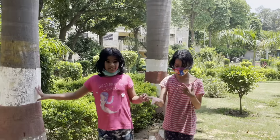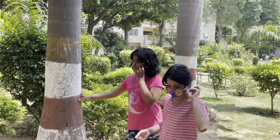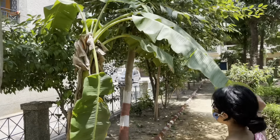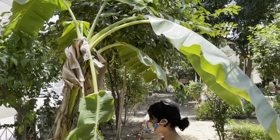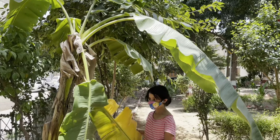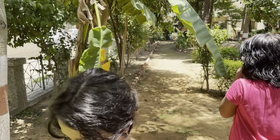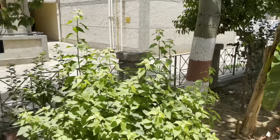And we'll also show you a really small banana tree. Here's a smaller size banana tree. How cute. Yeah, the bananas will grow up there. Oh, look at the yellow leaves. You know, some people also eat those. So let's go to the gate entry.